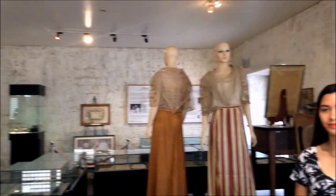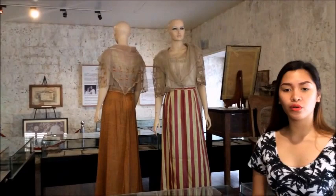American colonial era piña and cotton skirts. These are clothes designed and then woven by Maria Sanchez, the wife of Gregorio Avellana.